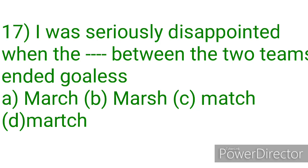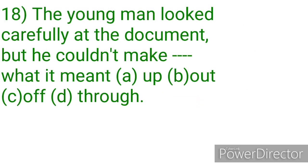Question 18. The young man looked carefully at the document, but he couldn't make dash what it meant. Option A, up. B, out. C, off. D, through. Let's look at the options.